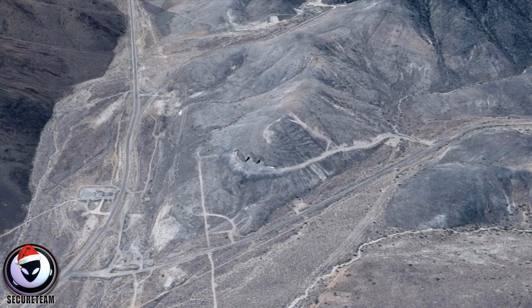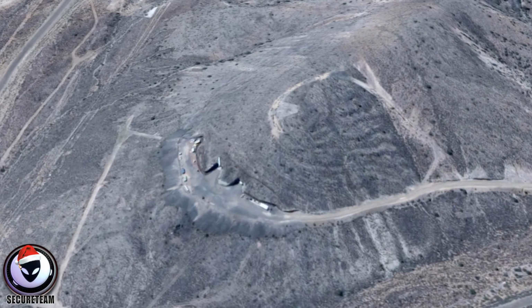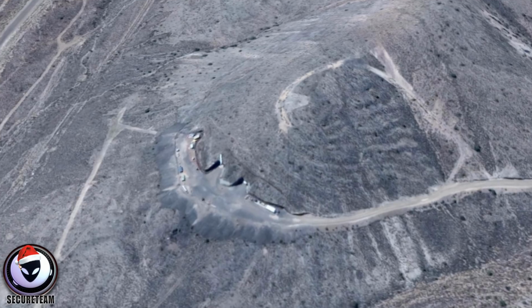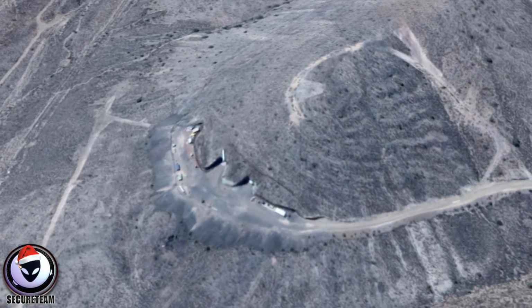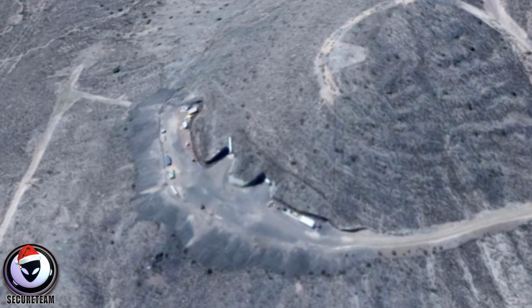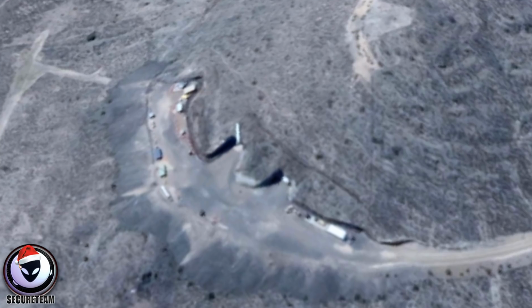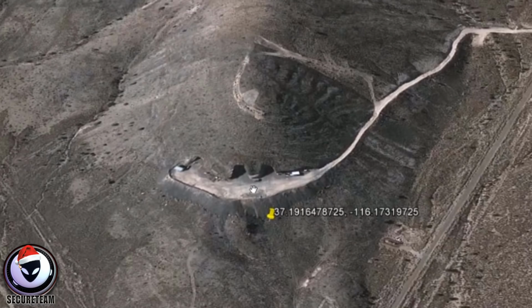But still, the shape of these hangars, kind of like little triangles but with flat tops, is very similar to what Bob described and what is shown in these illustrations. From looking at the images, and we have some images from different years as well, as you're seeing here, we get some different angles, different shots where the sun is at a different point in the sky.